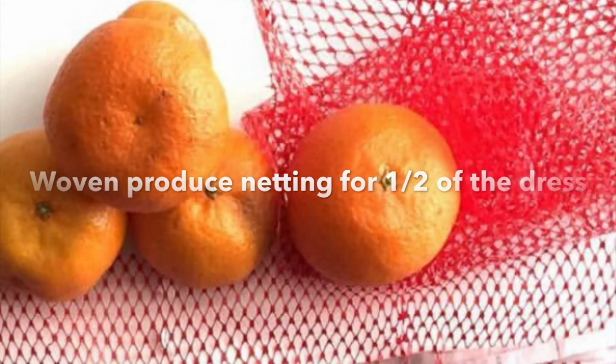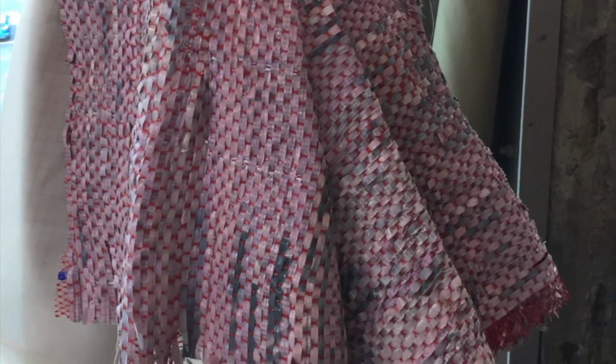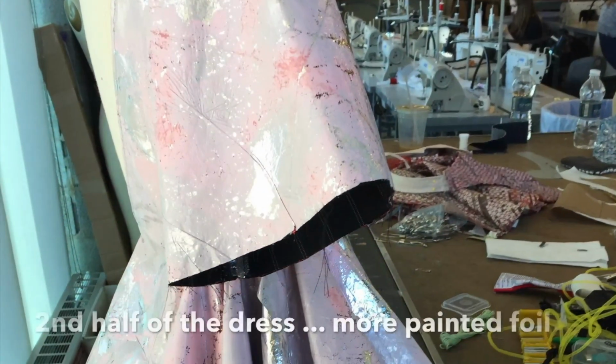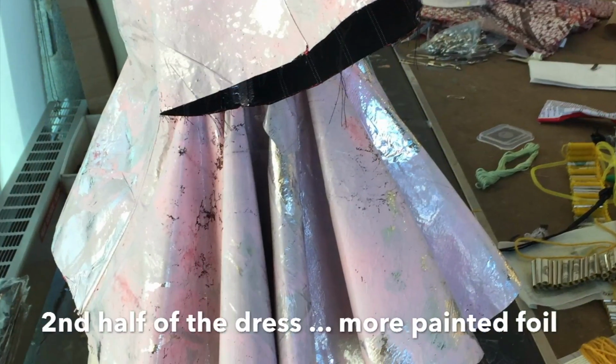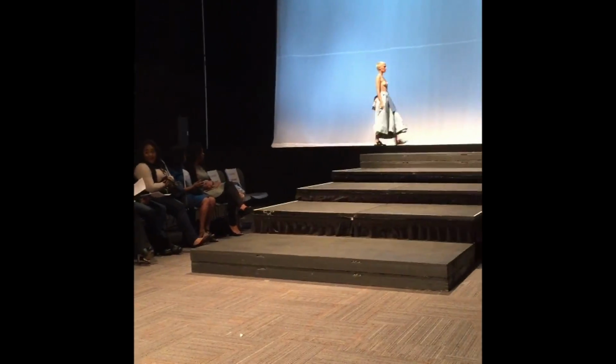Now the dress was made with this produce netting. This is a close-up. She painted newspaper and then put an epoxy on top and cut them into strips. And that had to be woven. She wove so much of this. And then she taught me, and I got to weave a little bit for her. Now the other half of this dress is more that painted foil. Look how those folds lay just beautiful in person.